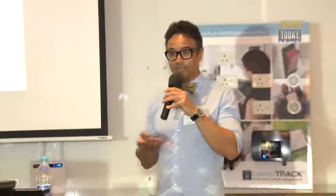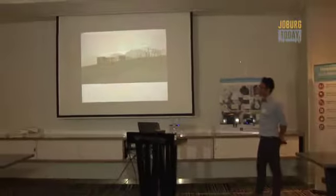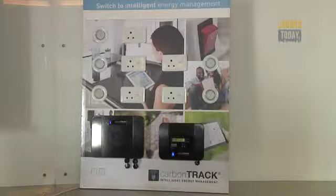It was a combination between local expertise as well as investors from Australia. About 3.5 years ago, we set out to create a product which could save South Africans a lot of money in terms of energy spend. A device that could give them real-time control over their energy loads, and that's how CarbonTrack was born.